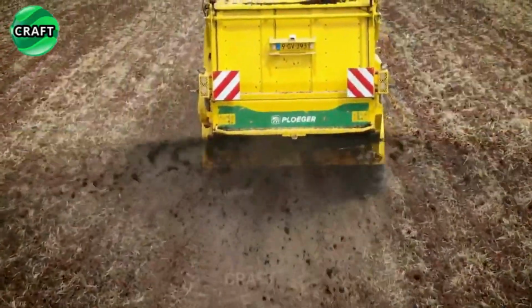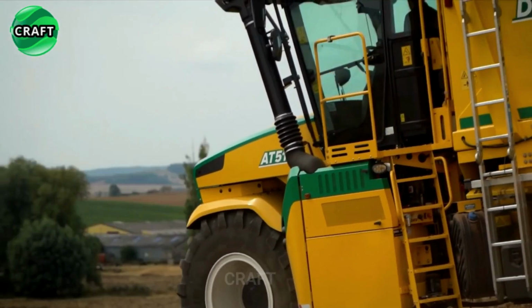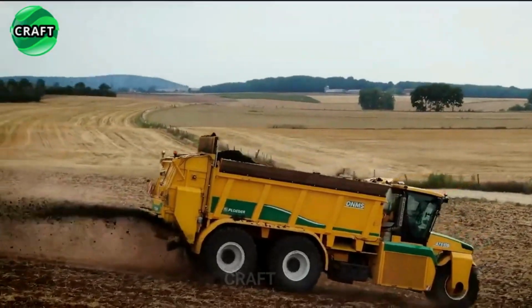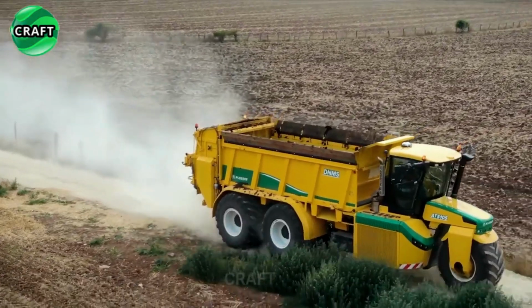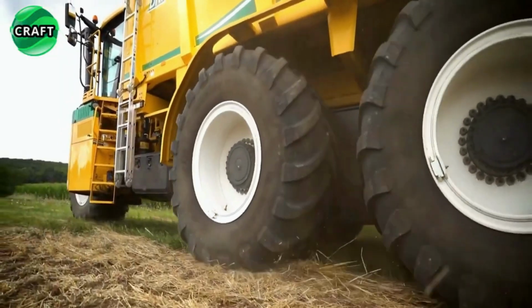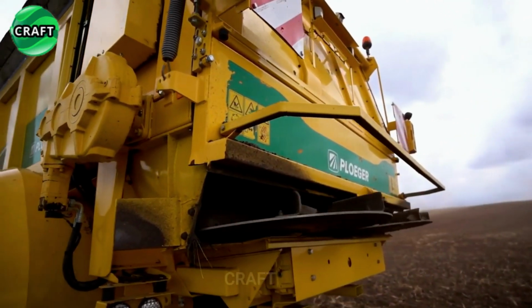It has a powerful and economical Scania DC09 engine with 400 horsepower. Continuously variable transmission ZF Icom 5.0 CVT. The machine is capable of transporting up to 25 tons of dry manure in one go, which greatly simplifies and speeds up the process of spreading manure. The spreading width is adjustable from 4 to 12 meters.